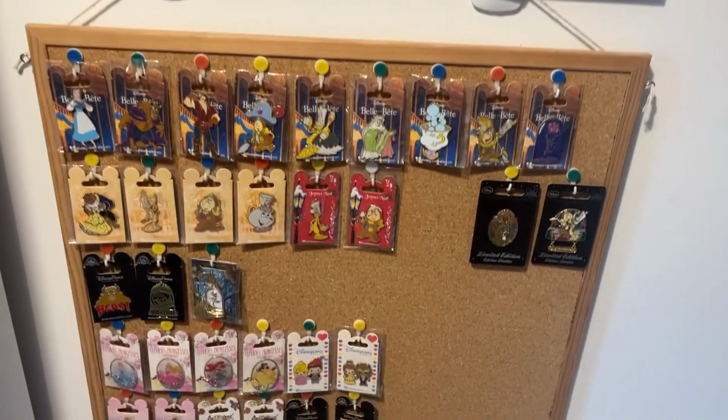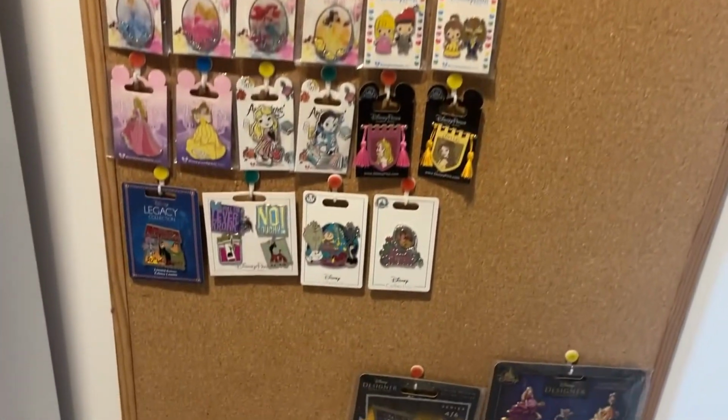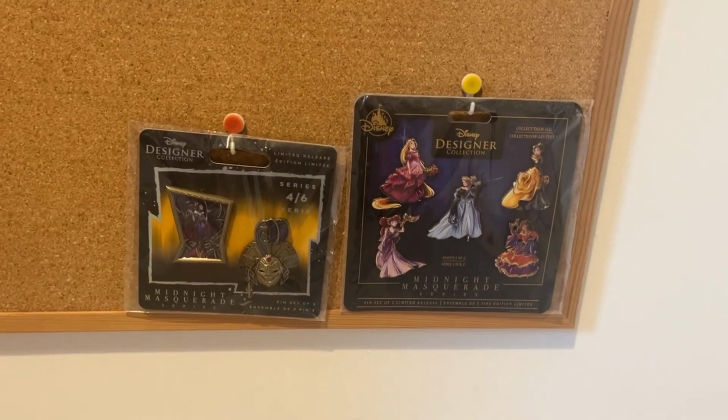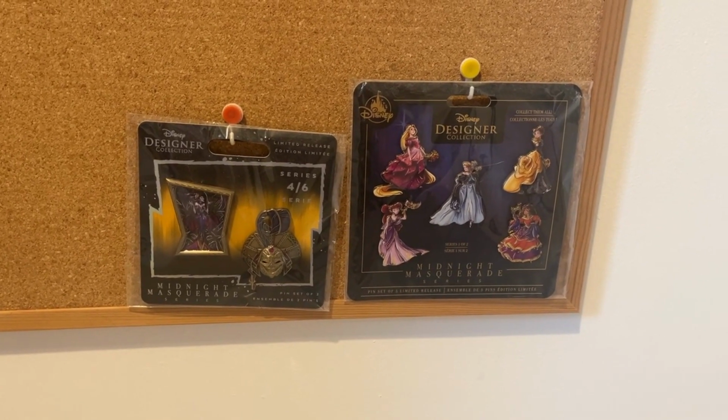We then move into Beauty and the Beast pins. We've got some princess ones. And then at the bottom, I have a couple of Emperor's New Groove. And then these ones are Disney Designer Collection ones, which were in relation to dolls that were released.